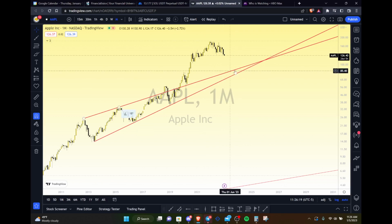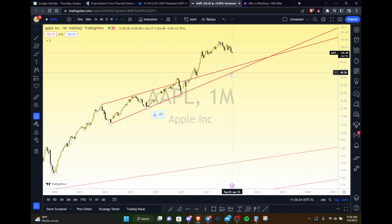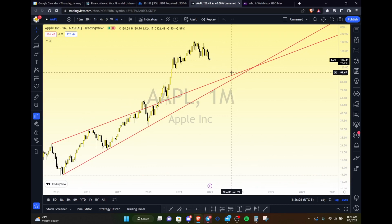This is the level I think Apple is coming down to, because one of the reasons is that I love confluence. Confluence is one of my most favorite concepts in trading. I love seeing confluence, and what happens when I see massive amounts of information all circling one area, it tends to play out quite consistently. Now, we're not done yet.